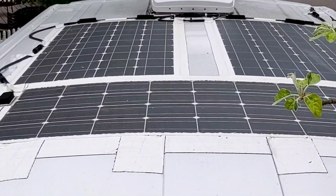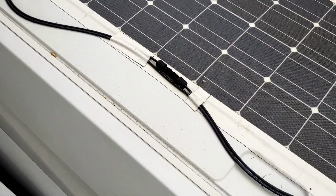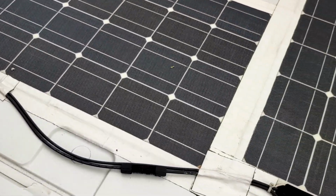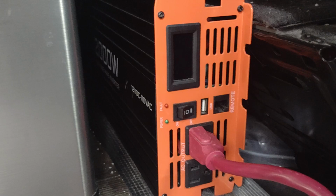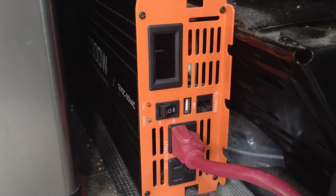What helps is our three 100 watt flexible solar panels that we have mounted on the roof. That helps to keep our battery charged, and we also have an inverter that we can turn on while we're driving that helps to keep the battery charged up.